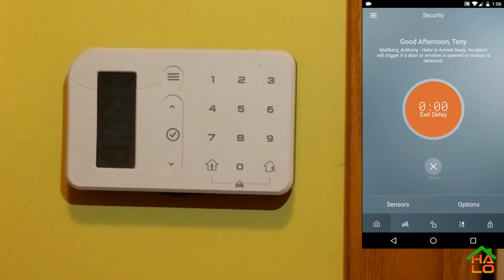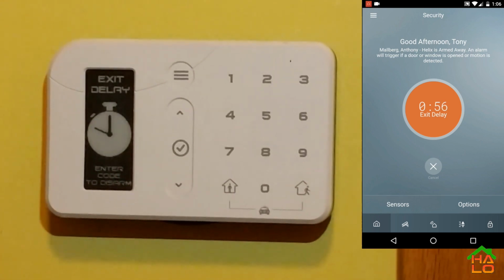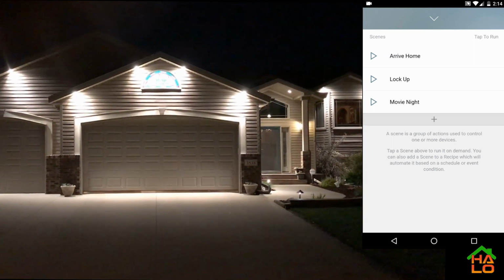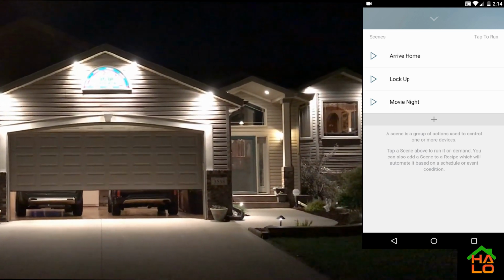Arm or disarm your alarm system and receive notifications so you know who's coming home. Create scenes like movie night or arrive home, where one touch of a button triggers a whole sequence of events. You can also schedule these scenes to happen automatically.